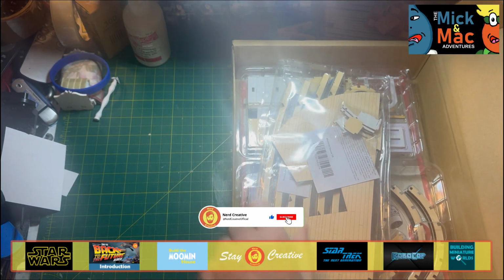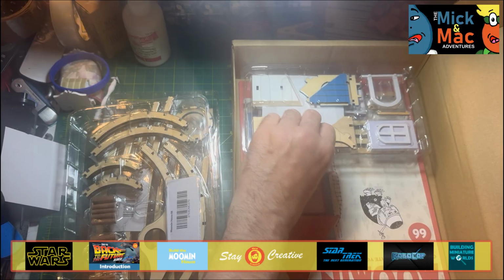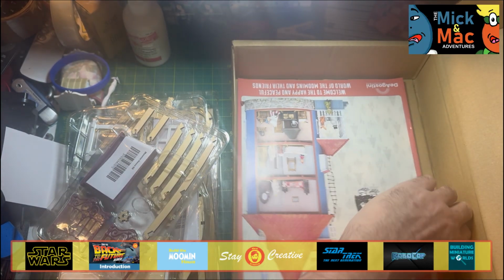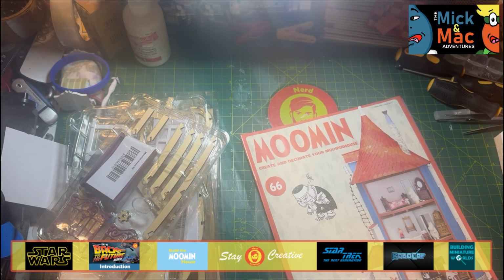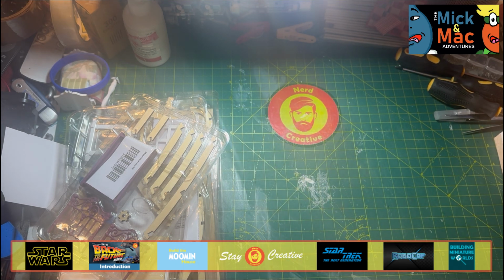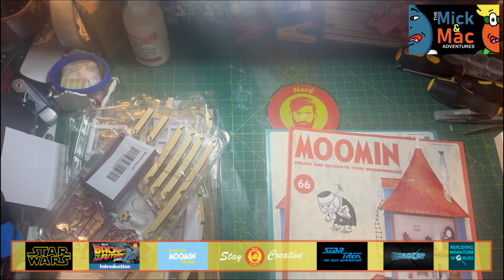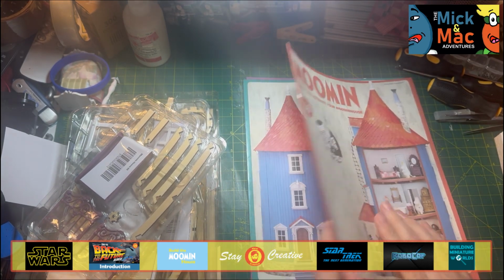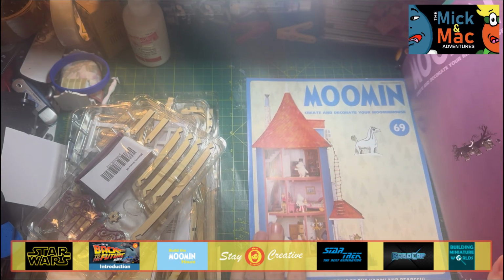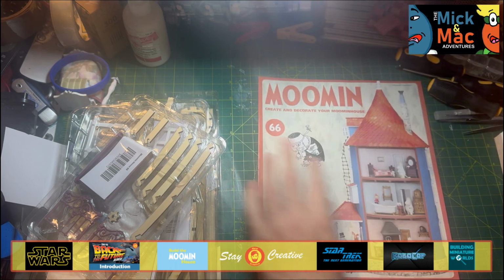So we've got components, 1, 2, 3, 4 and 5, and the magazines. Let me put them in order. Right, so we have issues 66, 67, 68, 69 and 70. Quite a milestone that is, 70. But we're going to be starting with 66.